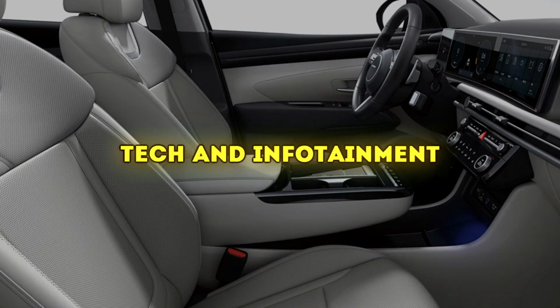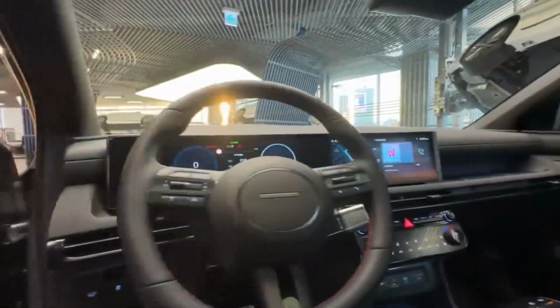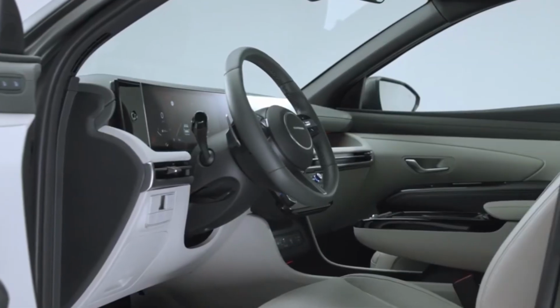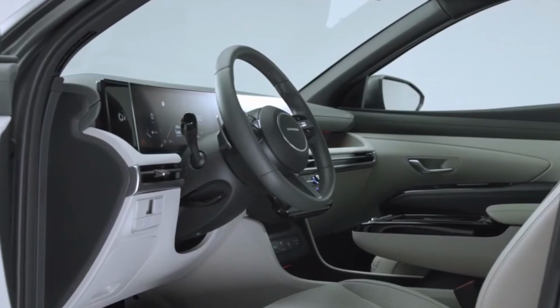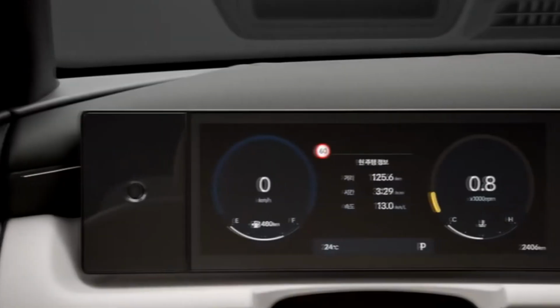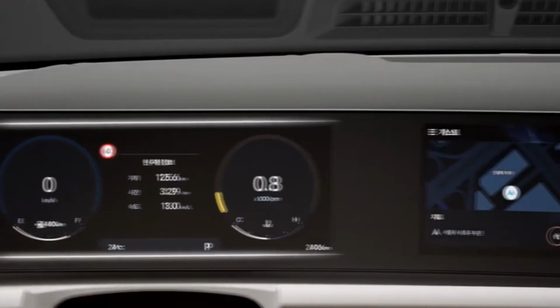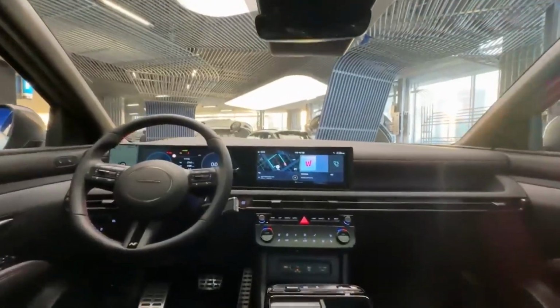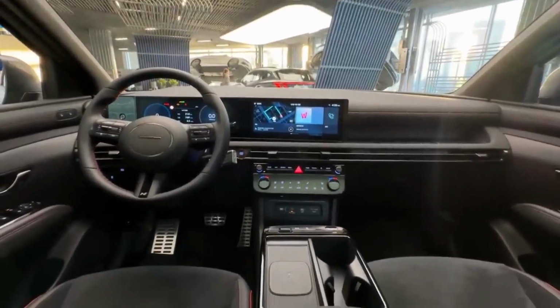Tech and infotainment. The Tucson comes with an impressive array of technology, especially when you factor in the price tag. The centerpiece of this technology is the standard 8.8-inch touchscreen display, nestled in the center of the dash. This boasts sharp graphics, a crisp display, and smooth transitions between menus. This can even be upgraded to a 10.3-inch screen for added luxury.